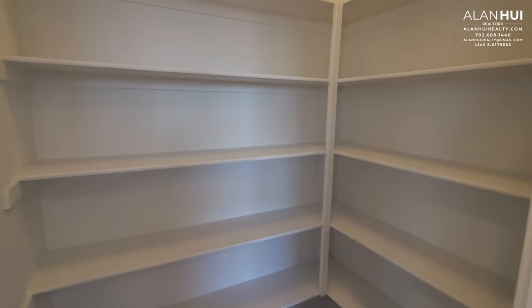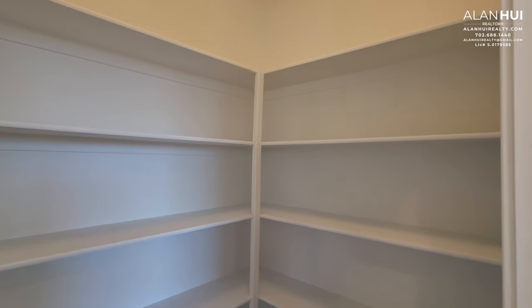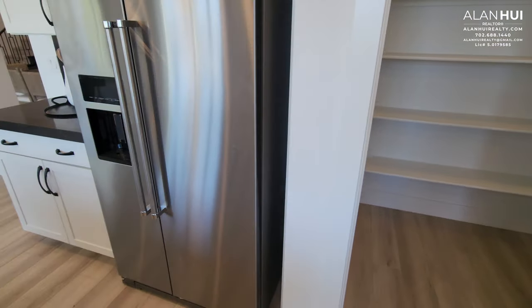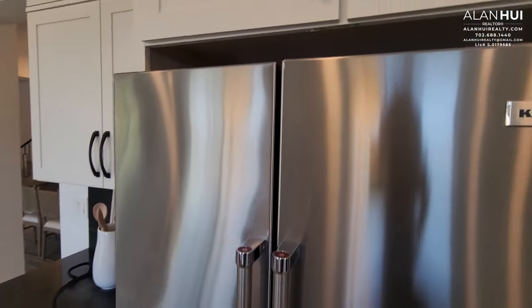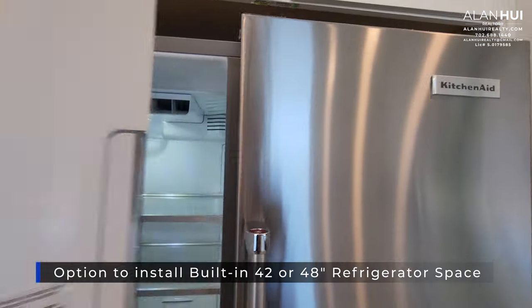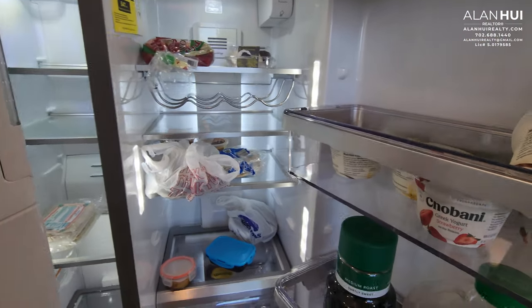Here is your pantry with the standard shelving. The size is pretty adequate for the size of this home. Pulte, like many other builders, will not include a refrigerator with your home. There's an option to install a built-in 42-inch or 48-inch refrigerator space. This option will cost you $800.